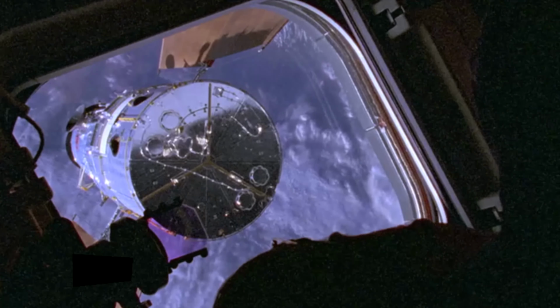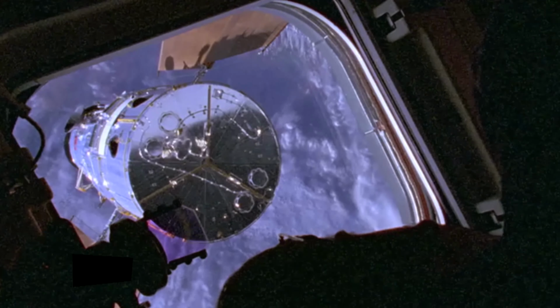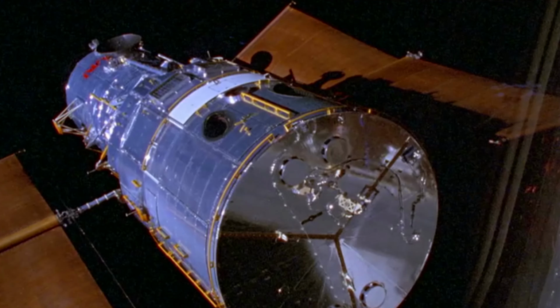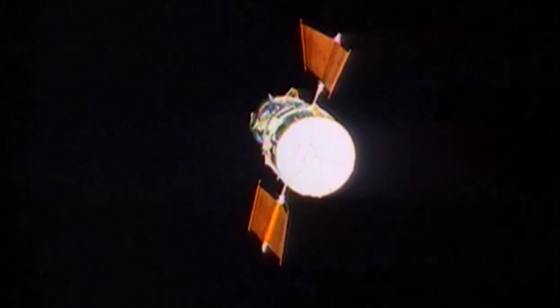Discovery climbed to its highest orbit to date, 612 kilometres. The higher orbit would ensure Hubble's longevity. Apart from a small problem with its solar panels, the deployment of the telescope went smoothly. NASA and its European partners were hoping it would remain in service for at least 15 years.